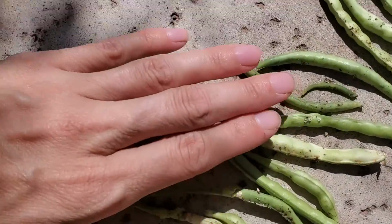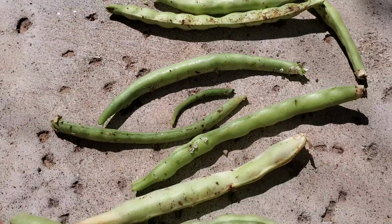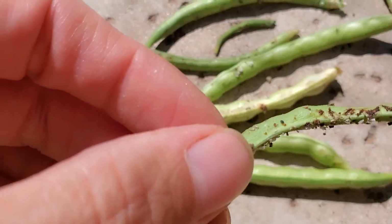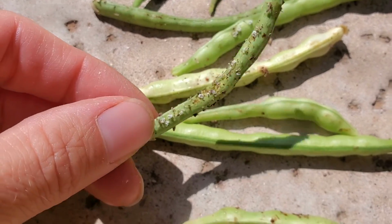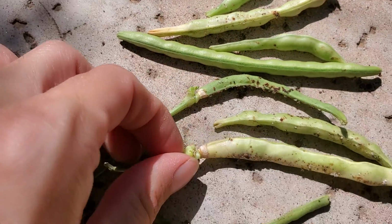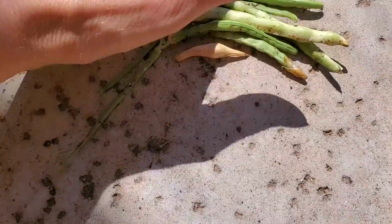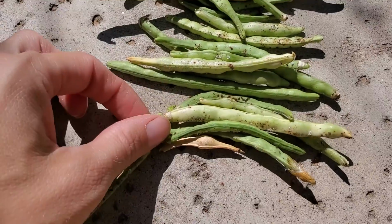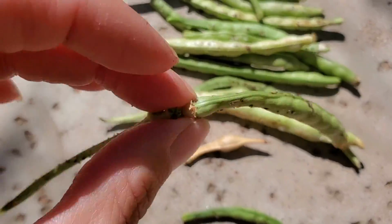Well, there's still some there, but it looks like I might have smashed some in the removal process because these certainly don't look like they're alive. So there's a lot going on here. But I don't want these to toast anymore, so I will bring them inside, rinse them off. There's still a significant amount less.